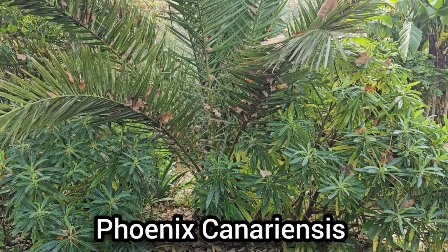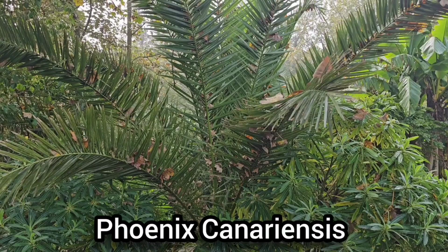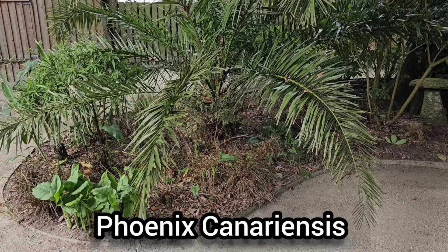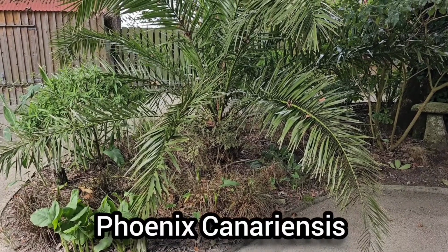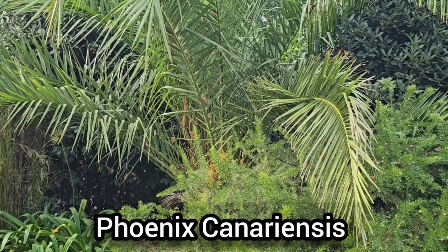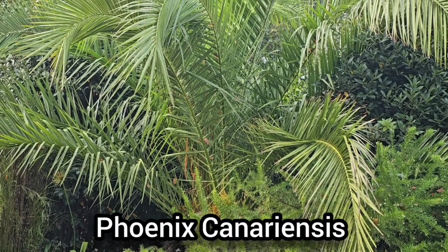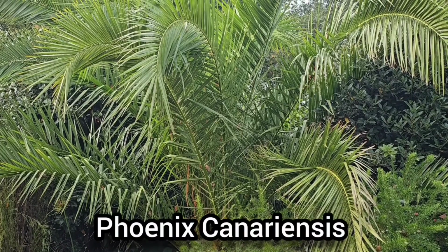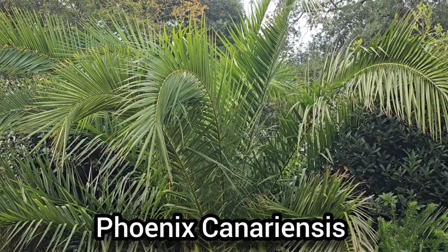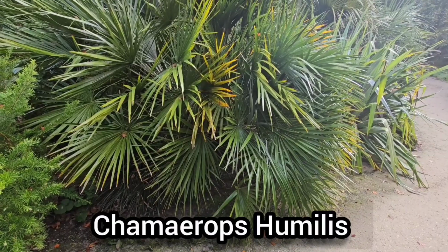Phoenix canariensis is also known as the Canary Island date palm or the pineapple palm. It's related to the Phoenix dactylifera, which is the true date palm, but is greener, denser and faster growing than this variety. But even so, it takes around 60 years for its trunk to reach 10 metres in height. It's both drought and salt tolerant and hardy down to about -6 degrees C. However, younger plants will need extra winter protection.